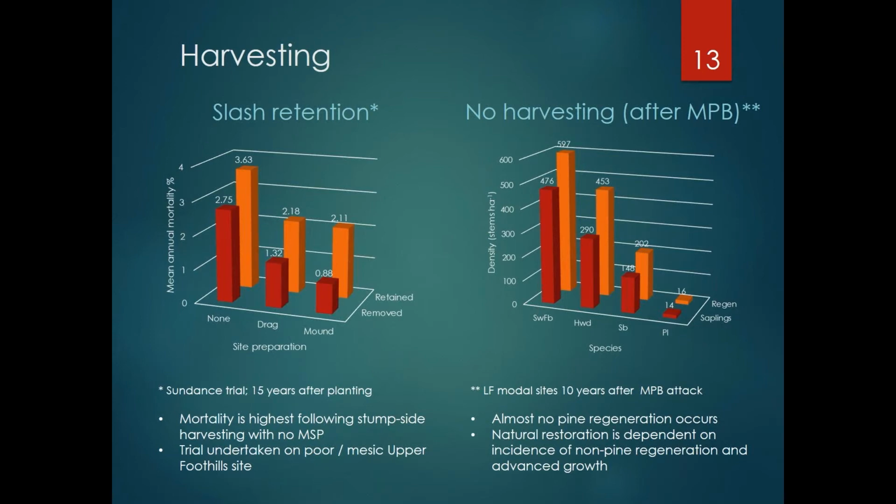On the right-hand diagram, this is an evaluation that we made in lower foothill stands 10 years after MPB attack. I really just wanted to include it because it serves to demonstrate the lack of pine regeneration you get when there is no soil disturbance. This obviously is not relevant to normal reforestation practice, but it is relevant to the situation we can find ourselves in with Mountain Pine Beetle. Under these circumstances, if you are unable to salvage and do harvesting and other ground disturbance, then what we found in the plots that we looked at was that natural restoration is totally dependent on the incidence of non-pine regeneration and advanced growth.